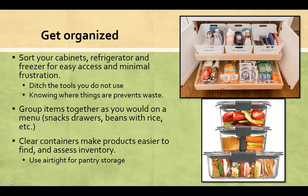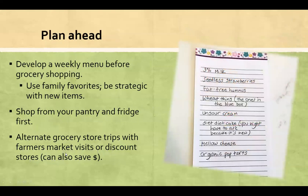And that's the thing. A plan is the key. So we want to develop a weekly menu before you go grocery shopping, and try to stick to some of those family favorites, whether it's spaghetti or tacos or you name it. And then just be strategic whenever you're trying a new nutritional item. Just try one new item at a time. It might take several attempts to get your family on board with it. But again, use those tried and true family favorites to build that weekly menu. Set aside some time so you have the flexibility in which to do so.